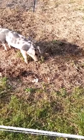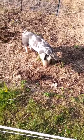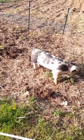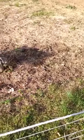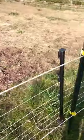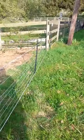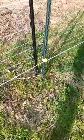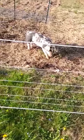pig. The next little piggy is coming. I don't think that's a good idea. Oh my word. We look like a bunch of rednecks around here, people. They are walking the pig on a leash and smacking its behind to get it to come over here. Up. Now they picked him up. He's on his way. Callie is like, I don't know what's going on.